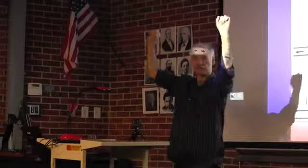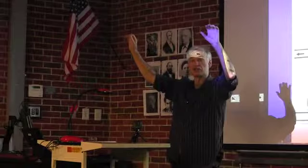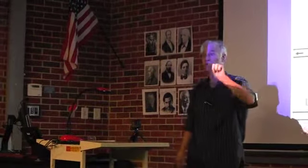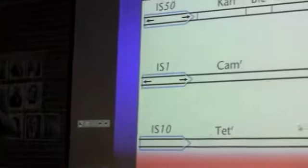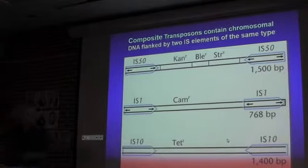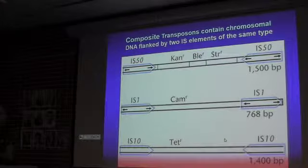It's not complicated, but that's why they hang together, and that's why it's actually selected for. It's an advantage to make sure these two arms, as they're called, the two IS elements, are mutated on their internal inverted repeats so that it does jump as a unit, because that's the only way you're going to confer antibiotic resistance, or whatever the selection advantage is of having that DNA in between. So it's not a complicated concept. Like most of these, you just need to understand how it works.